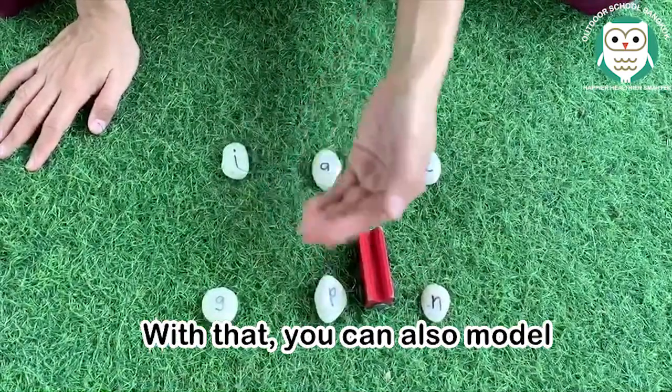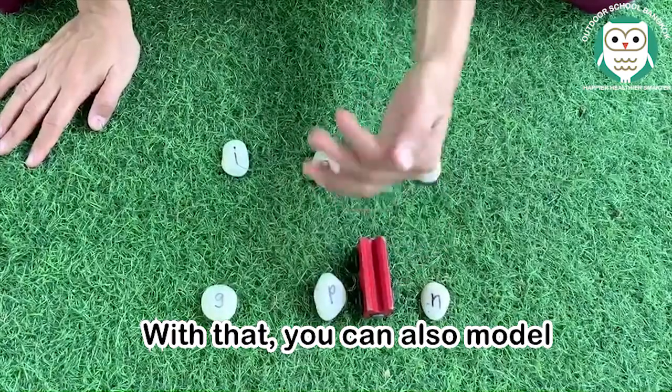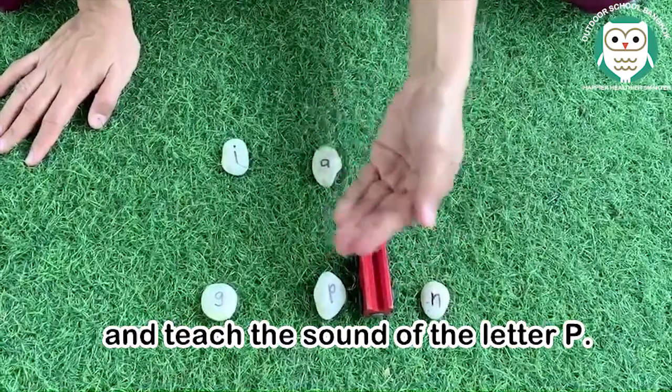Okay, so at the end of the song, your child has had time to look for the letter P. And then with that, you can also model and teach the sound of the letter P.